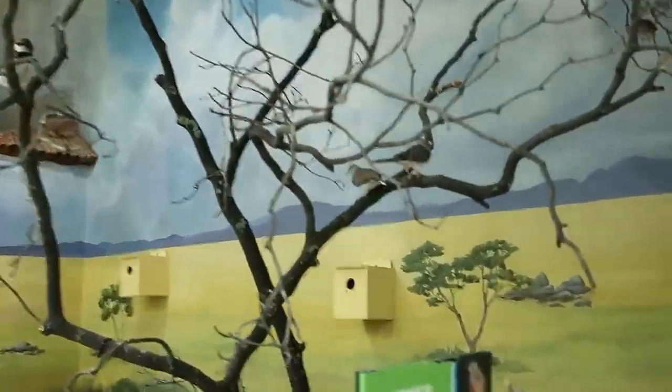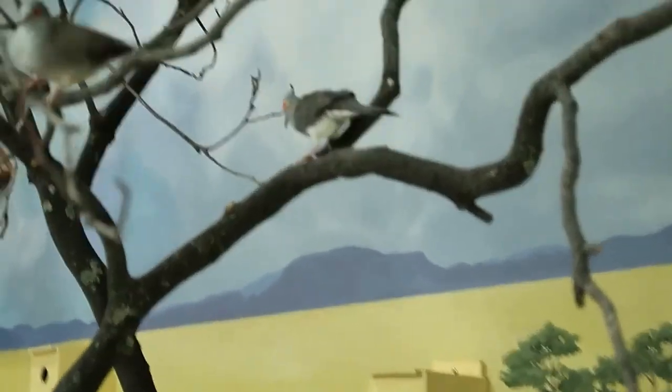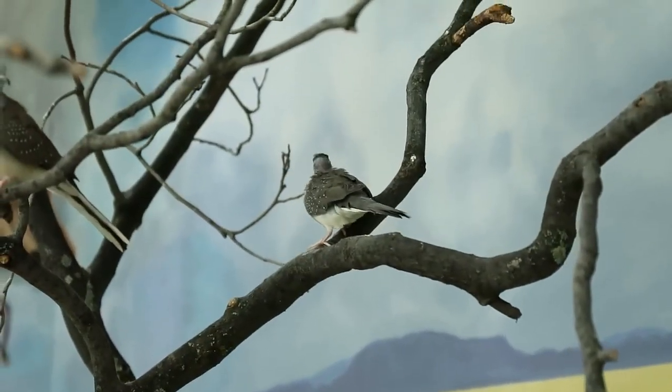These are super cool. I've never seen a bird like that. I really like it.